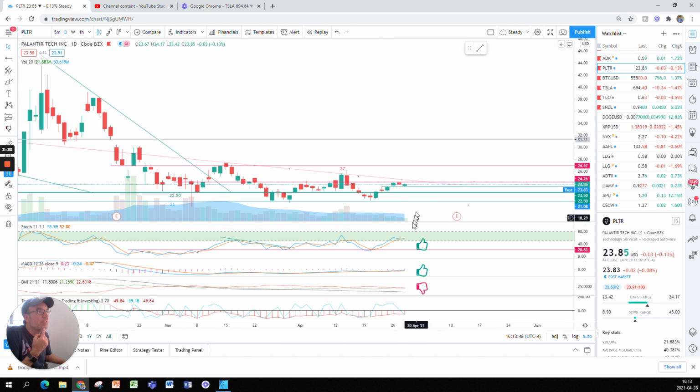The daily chart, in terms of the stochastic, we are at 55. Still reasonable. If we stay within the green zone, which is between 50 and 80, this shows that there's some strength in the market, and we like that. So this is still a green thumbs up.